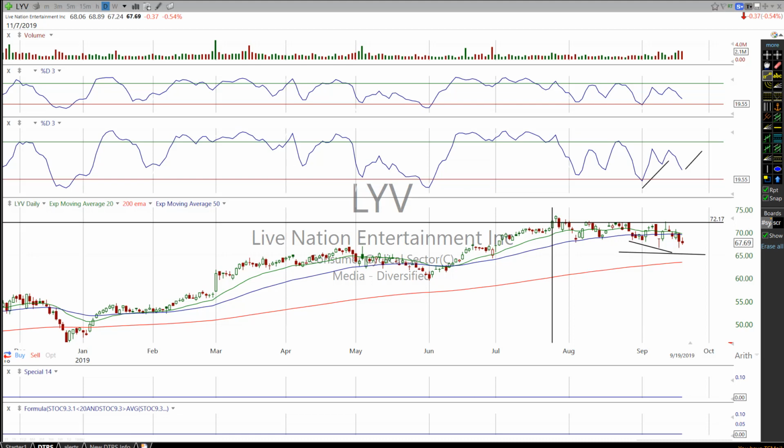Las Vegas Sands, it's not Las Vegas, LYV, Live Nation. I have the October 72.50s, and they're actually at, picked up $1, to trade around 40 cents. So they're cut in half because of that failure to get that follow through. But they're definitely not out of the woods yet on this.